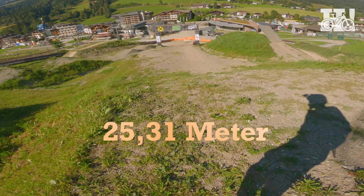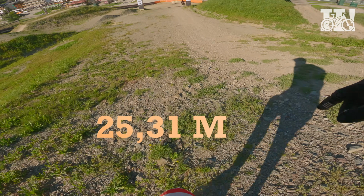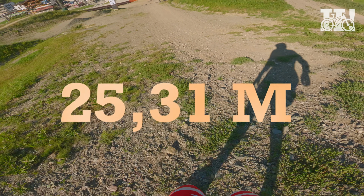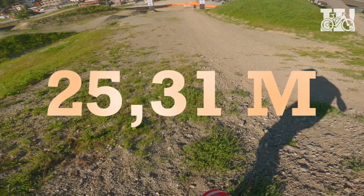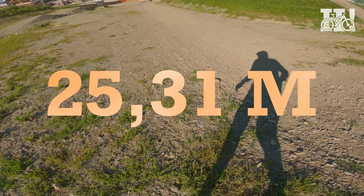Or I could just pace it out, that is, if the landing wasn't too steep to walk on. Anyway, if you would have told me that I would ever jump over 25 meters on a mountain bike, I would have said, no way dude, but here I did. So maybe one day I'll be jumping into that wall ride as well, who knows.